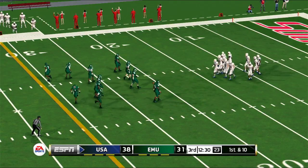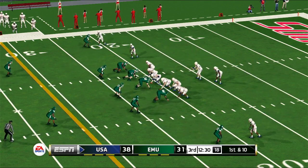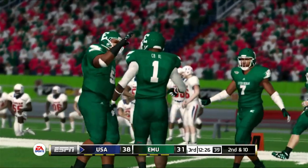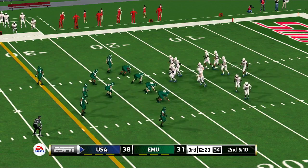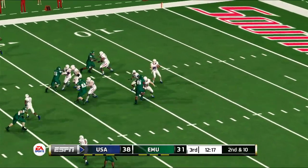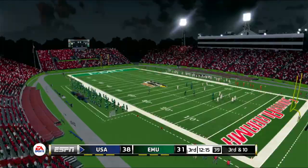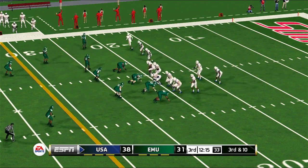Well, the guys are chomping at the bit down there, waiting for the game to start back up. South Alabama is up a score. Looking for his man, incomplete. From their own 20-yard line, it's second down. Throws incomplete, intended for his wideout. That brings us third and 10.